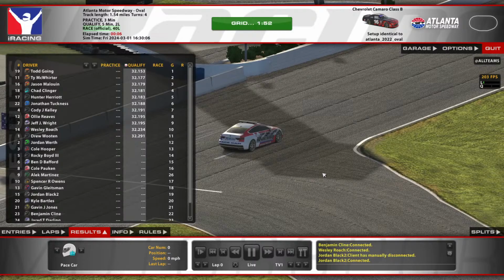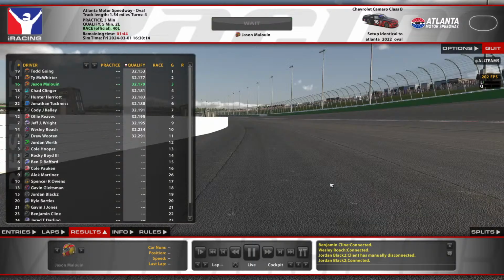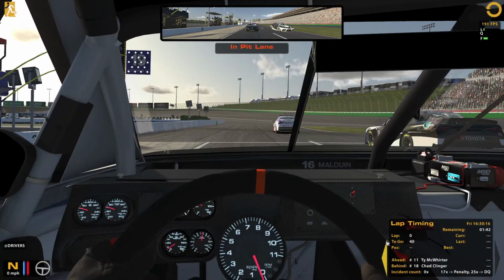Alright, so we're going to hop in and grid up for this race. We're starting in position number 3, so we'll be on the inside lane directly behind the leader. We're going to allow about a minute and a half for guys to enter their cars.